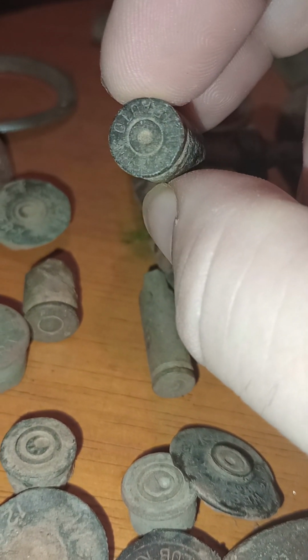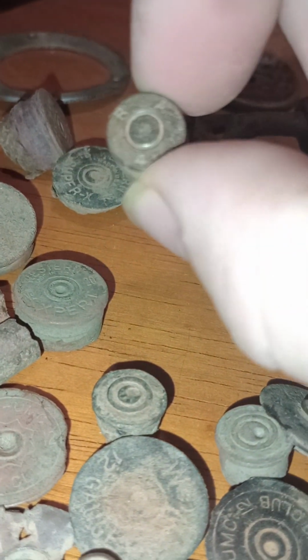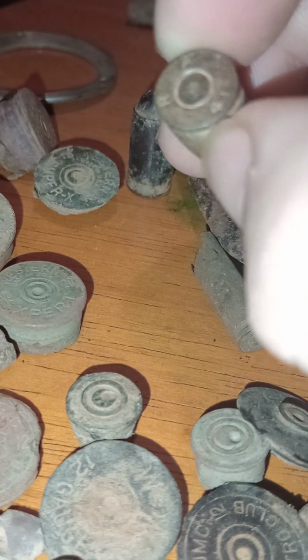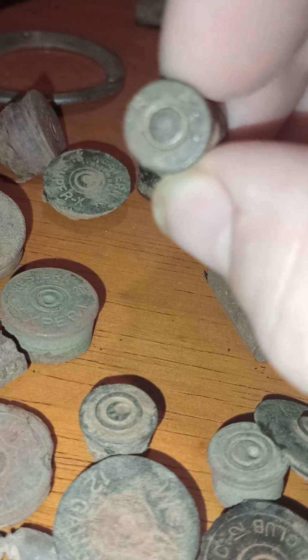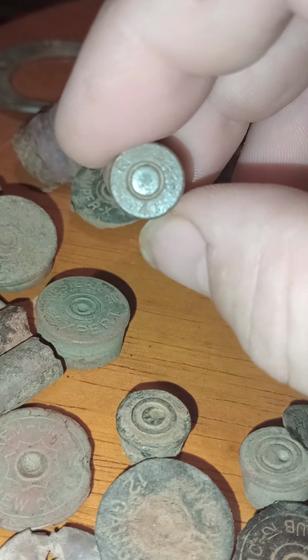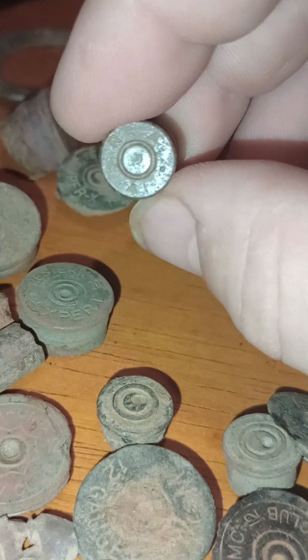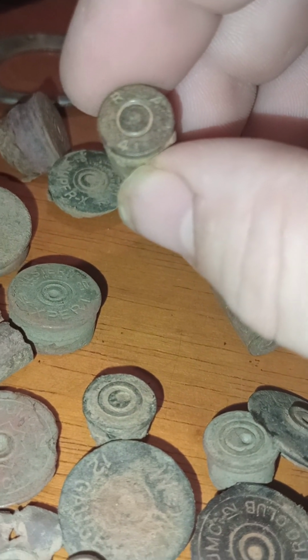Can't really see on there very well. I didn't clean it up all the way. But some nice old shells. This one says 41 on it. That's weird. It says 41. And it has an A and has an R on it.